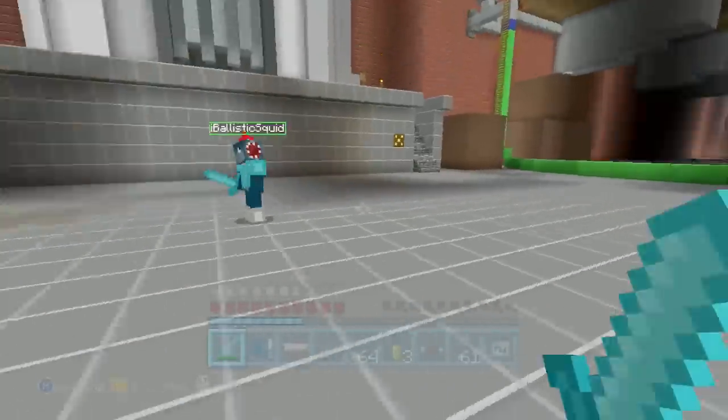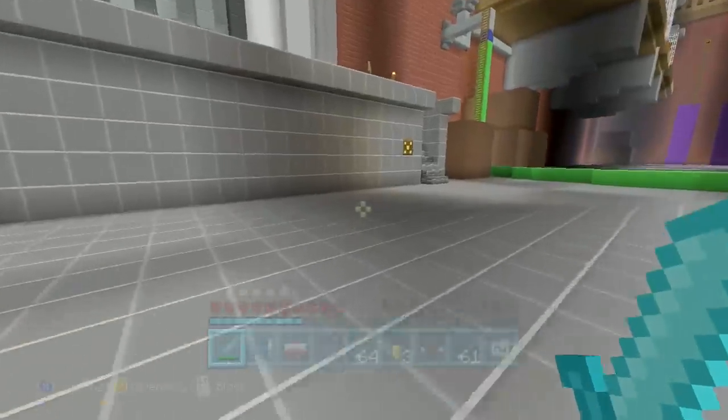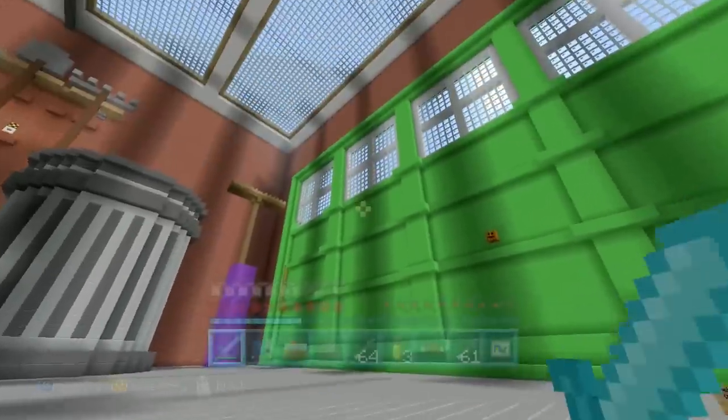Quick recap, if you've not seen the past episodes, basically we're going around trying to find as many pumpkins as we can and solving the quest in each of the different rooms inside of Andy's house. And this is the final room, the garage.